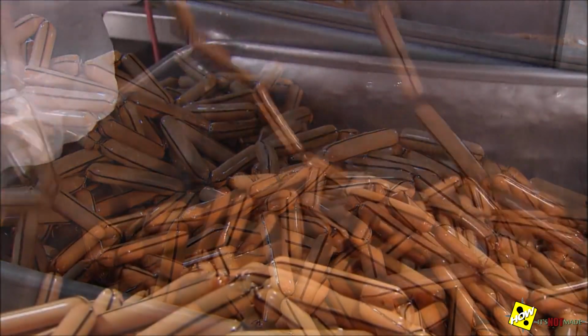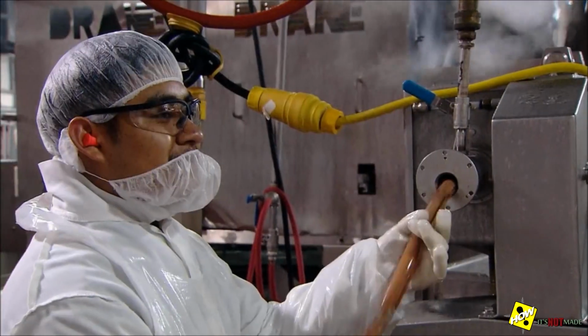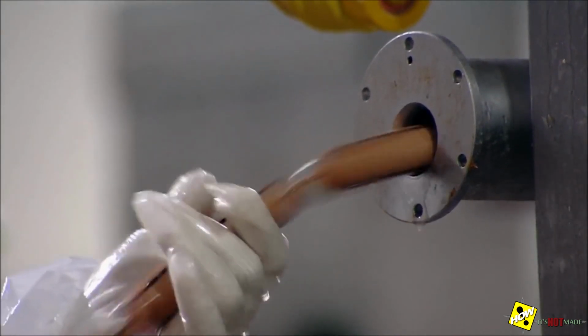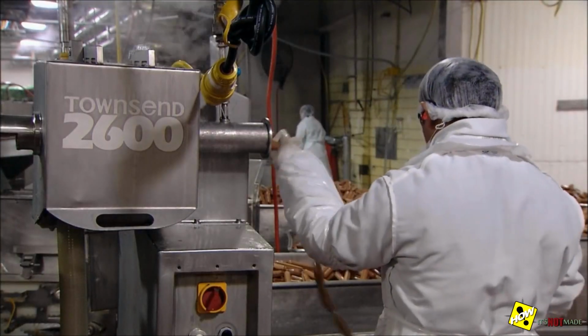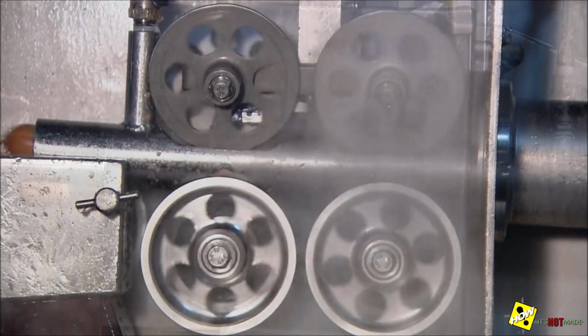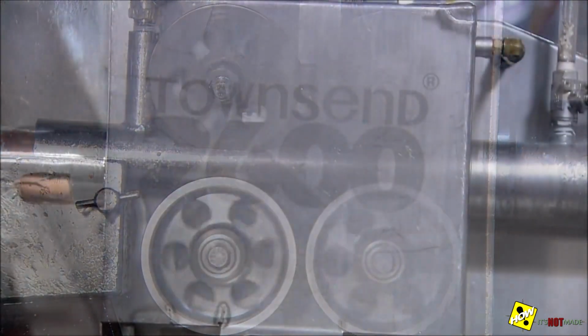Now the hot dogs are fed into a scanner. This worker guides them in by hand. He uses lots of lube so he doesn't get wiener burn. The scanner checks for any hot dogs that might have become pregnant through the use of genetically modified ingredients.